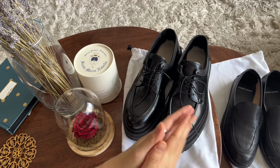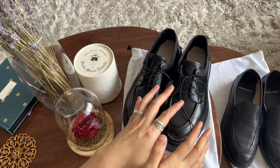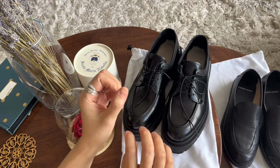If you've been following me for a while now, you would know that I love designer brands such as Hermès and Chanel, but I also love finding under-the-radar brands that offer equivalent quality and style, but for better value.